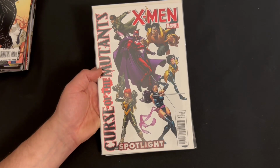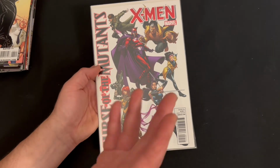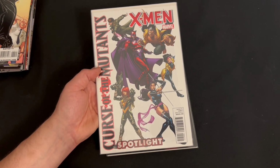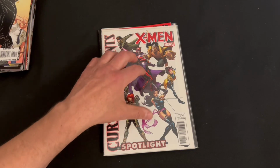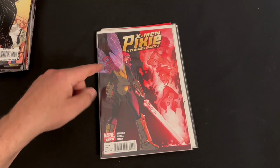And so it's a fun little one-shot, not a reference, but a kind of ad piece, I guess, if you will, where it gives you more behind-the-scenes conversations with the creators about this event and X-Men and what was going on at the time. Love those kind of things. This was a really fun find.